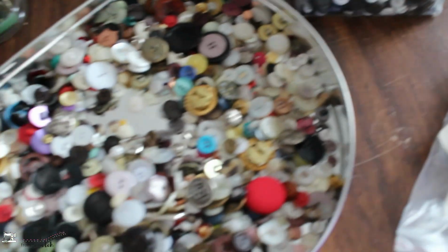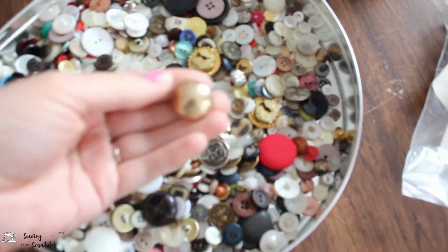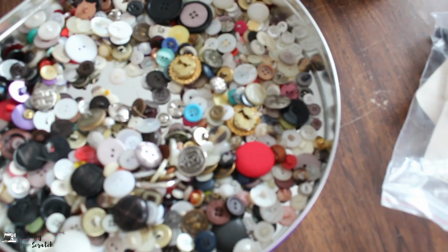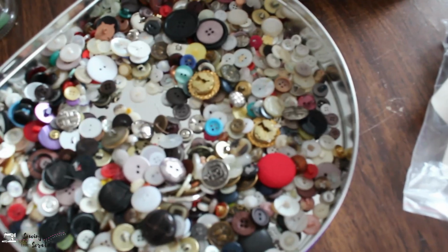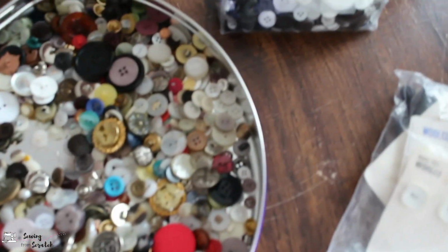And then anything that's single and really off and can't match anything, like for example this, if I didn't have anything that can match it, then I'll put that by itself, and I might put all the singles in one of these, so then I know that that's just by itself and there's nothing that's going to match it. If I just need a single button, I can just grab that and find it.